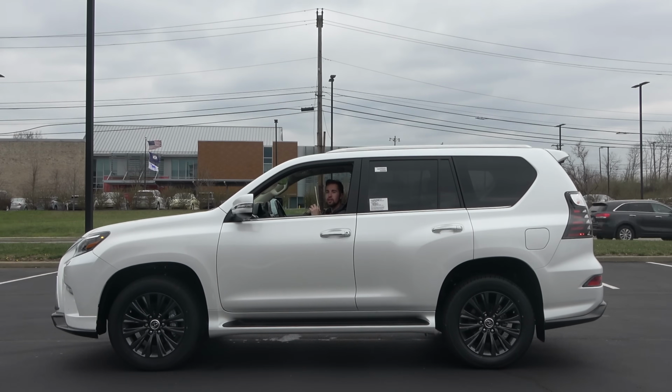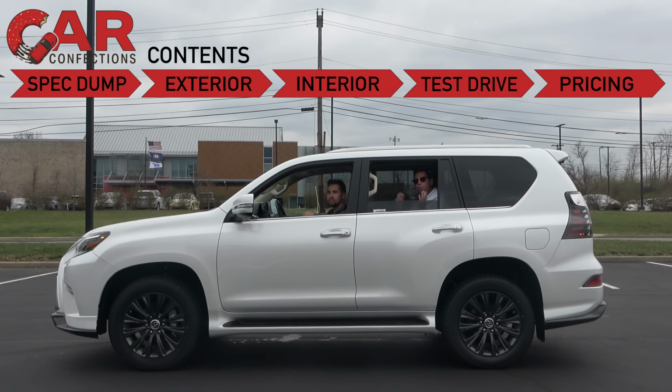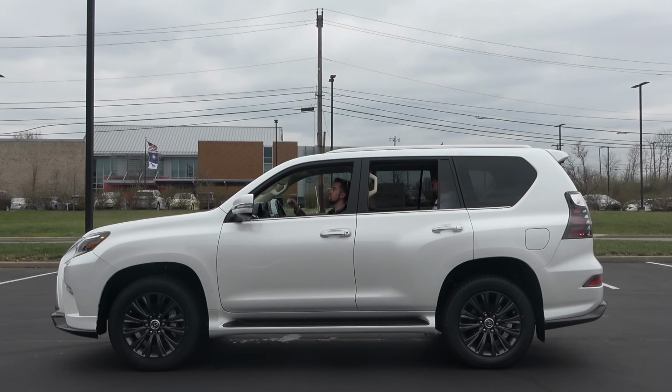What's going on YouTube? Today we've got the 2023 Lexus GX 460. And we want to know, is this tough and rugged luxury SUV still worth a look in 2023? Let's go ahead and find out right now.